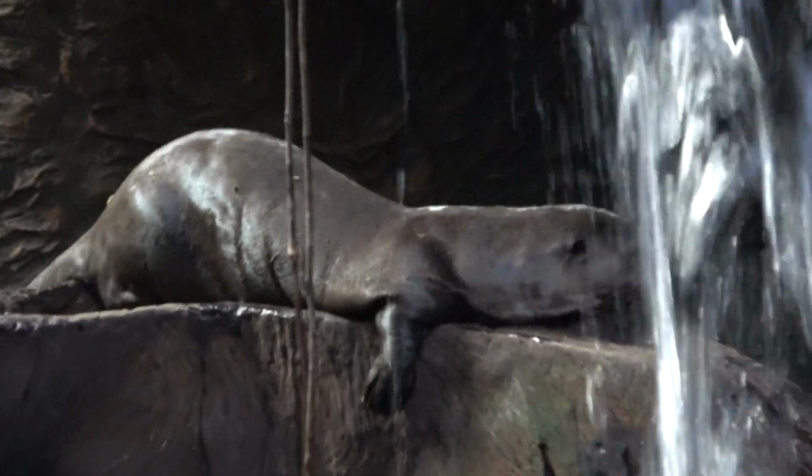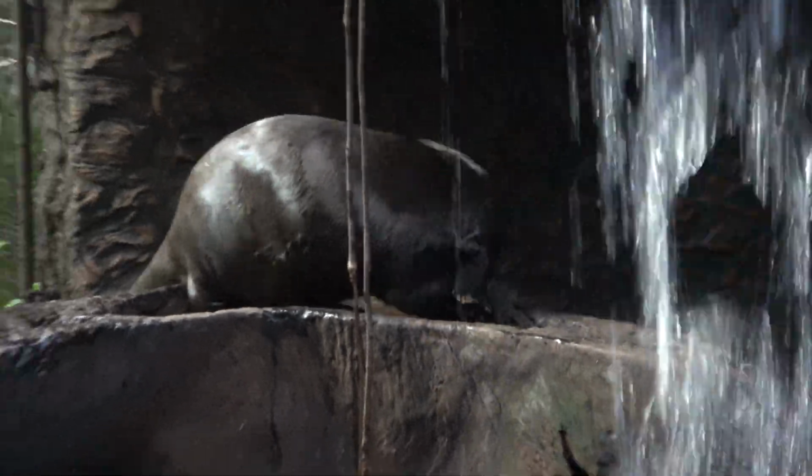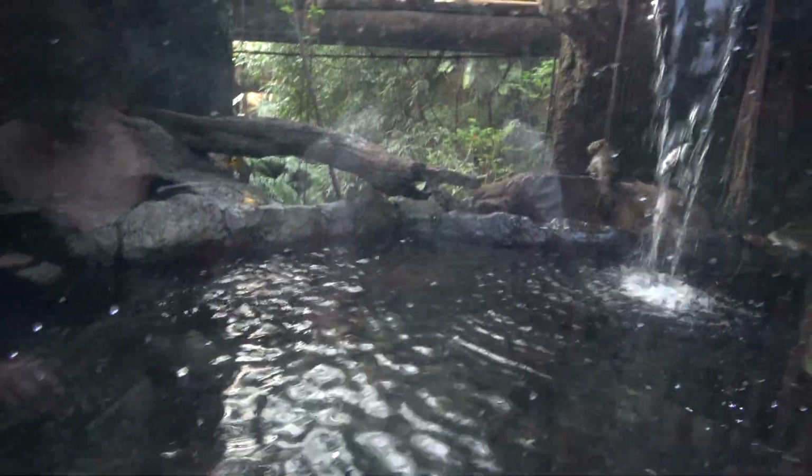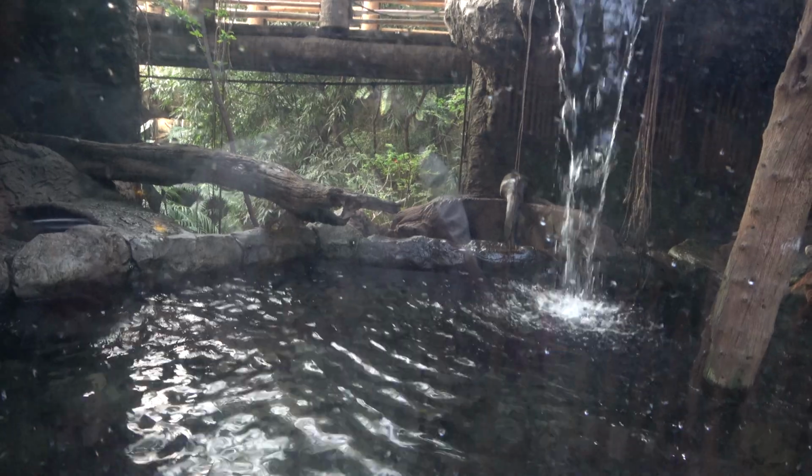We are now at the second area in which you can see the giant otters, also known as river wolves. And I like that you walk past the animals multiple times. Yeah. That way if they're sleeping once, they might not be sleeping later. Yeah. Here you can see an underwater viewing area. And they're just cool.